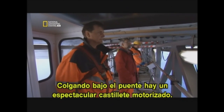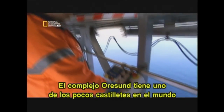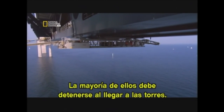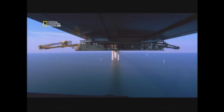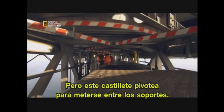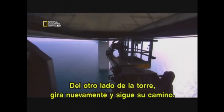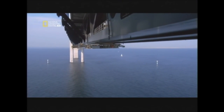Hanging under the bridge is a spectacular motorized gantry. The Oresund Link has one of the few gantries in the world that can run the entire length of the bridge. Most gantries would be stopped at the bridge towers. But this gantry pivots to squeeze between the supports. On the other side of the tower, it spins again and continues on its way.